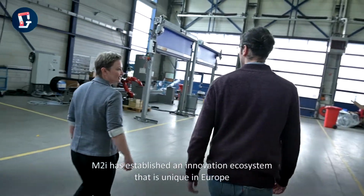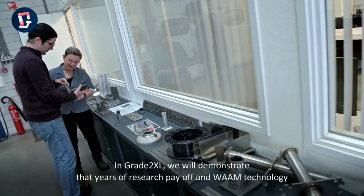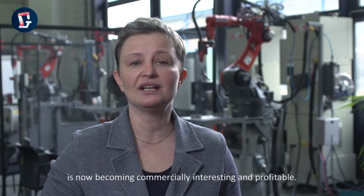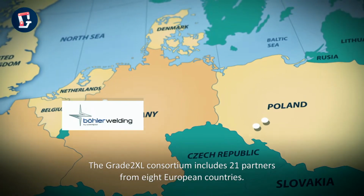M2Y has established an innovation ecosystem that is unique in Europe and ensures that basic research done at universities is brought to a higher maturity level at industrial premises. In Grade2XL, we will demonstrate that years of research pay off and WAAM technology is now becoming commercially interesting and profitable. The Grade2XL consortium includes 21 partners from 8 European countries.